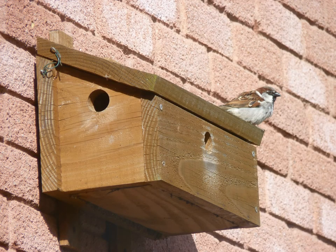House sparrows can also be provided with nest boxes. This is a three-roomed apartment attached to my house, though I will admit the sparrows only ever use one of the holes in any one year, so they don't seem to be particularly sociable when they're nesting in these.